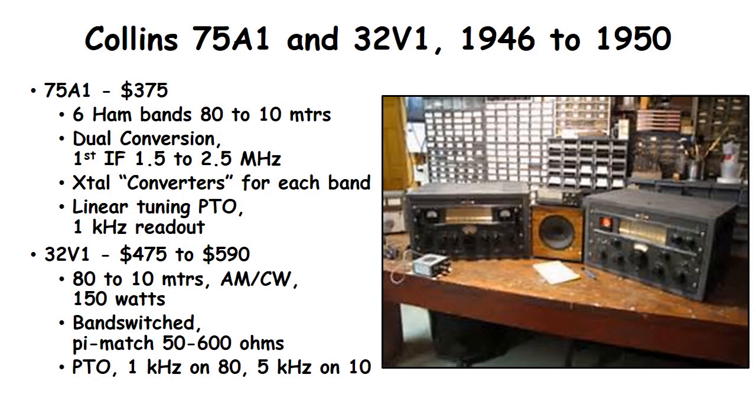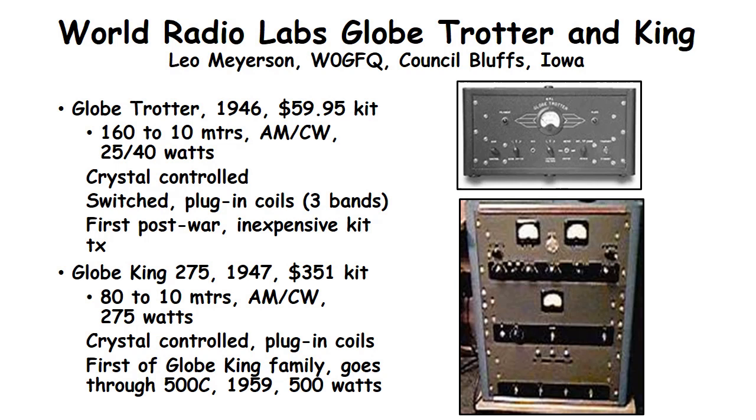Here's some of the World Radio Labs kit offerings that Leo Meyerson came out with. The Globe Trotter up there on the top was a 160 through 10 AM/CW, 25-watt phone, 40-watt CW, crystal controlled transmitter. You could set it up for 3 bands or plug in coils for more bands, and it was one of the first post-war inexpensive kit transmitters.